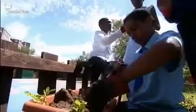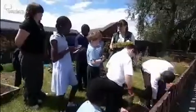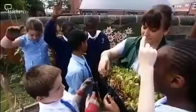We have been teaching the teachers to obviously run sessions with the children. And then I visit at the moment every half term to work with small groups of children in the garden, so growing their own produce organically, of course.